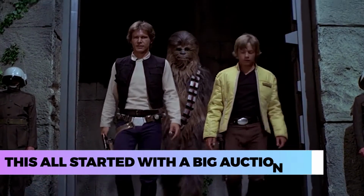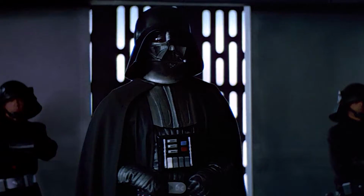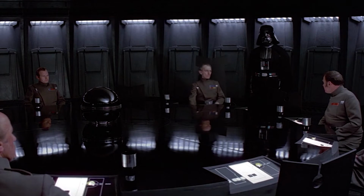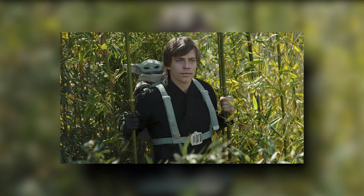This all started with a big auction sale. Last month, a Red Leader X-Wing miniature went up for auction. This was an authentic mini created by Industrial Light and Magic for use in shooting, which is why it ended up selling for a cool $2.4 million. That prompted Mark, the legendary Luke Skywalker, to joke that he should have kept his.